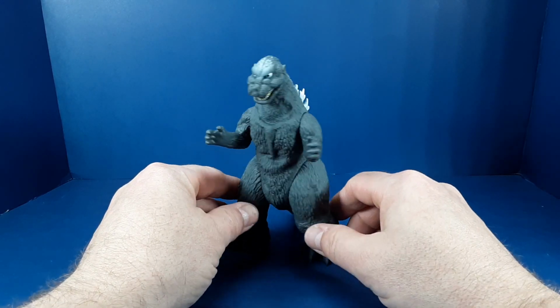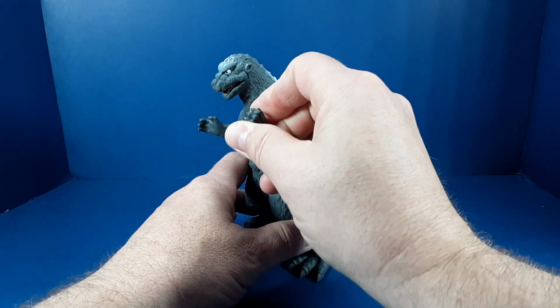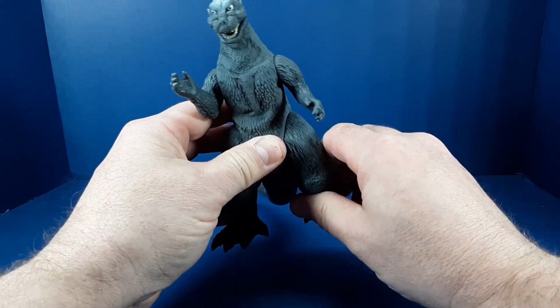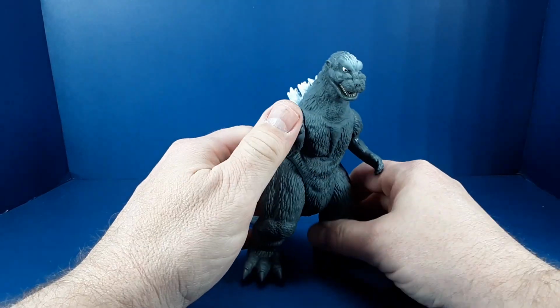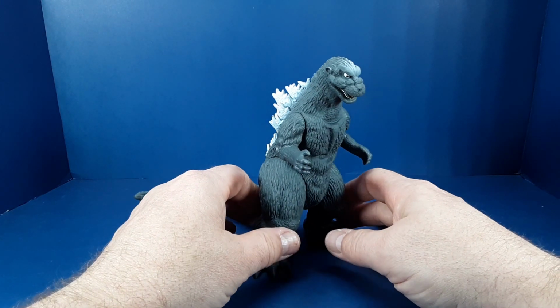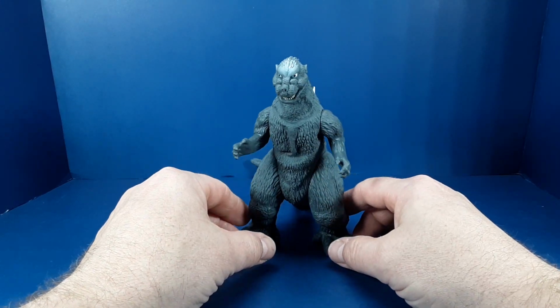Articulation on this figure is very simple. Just the shoulders and the hips, and that's it. And he stands about 6 inches tall, and most of the figures I'm going to look at today will be in the same scale, done in the same style.